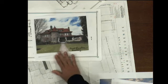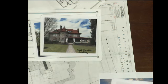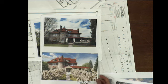All right, so this is the front elevation existing, and not much from this view will change at all. There'll be no discernible changes there.